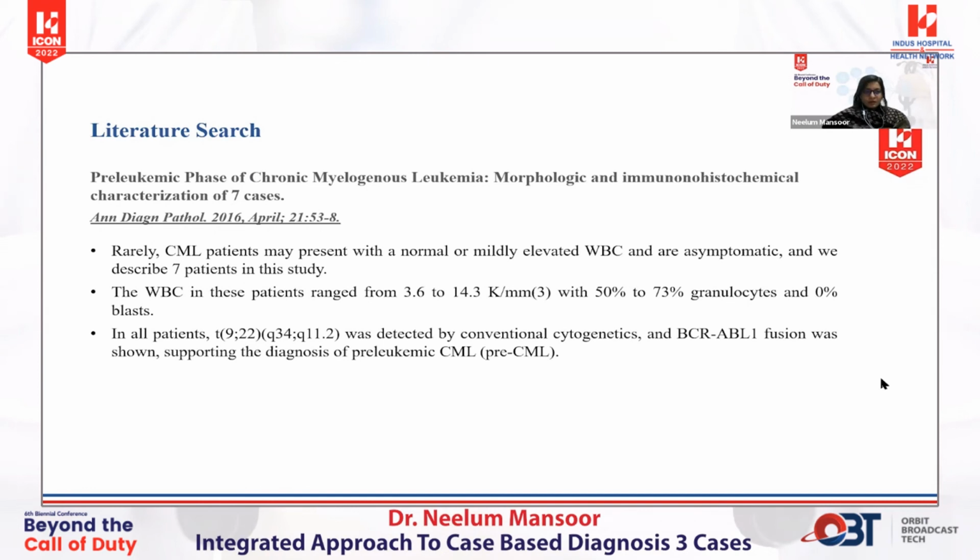Then we went for a literature search, and we found a term, pre-leukemic phase of chronic myelogenous leukemia. In this article, they reported 7 patients who were diagnosed with CML, and they presented with normal or mildly elevated WBC like in our patient, and the patients were asymptomatic. However, cytogenetics workup revealed presence of translocation 9;22, and that was further confirmed by BCR-ABL fusion gene analysis by FISH or PCR. So cases like this have been reported, and in these kinds of cases, an integrated approach is very important.